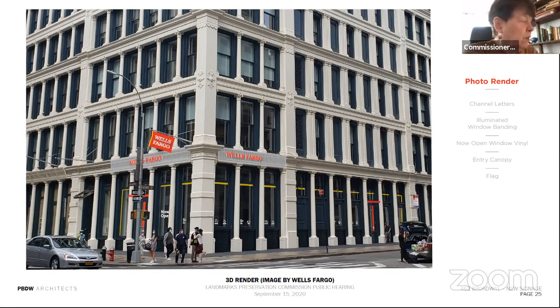Yes, I basically agree with Commissioner Goldblum's comments and many of the other commissioners. First, I agree that they should not have lighting around the windows. The use of yellow and red as their trademark is acceptable. The cornice should not be obscured. And I think there are ways, by reducing the mesh and perhaps a different way of suspending the letters from the mesh, that could achieve the visibility of their logo without obscuring the cornice, which is extremely important.